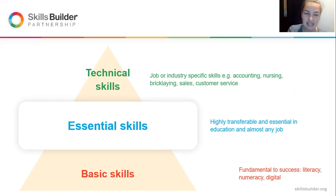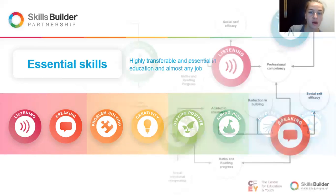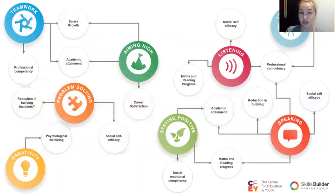Now, they might be employability skills or transferable skills, but they're really important and it doesn't matter which job you are doing. We've defined these 8 skills as listening and speaking, problem solving and creativity, staying positive, aiming high, leadership, and teamwork. And we're all teachers. And so what we want to do is help young people build these skills and talk about them. Teamwork can be quite difficult to describe. And so we started off by thinking about a definition.